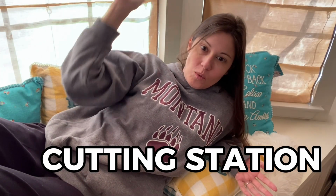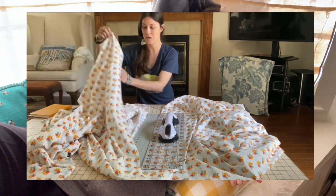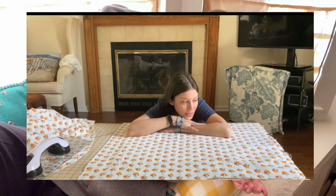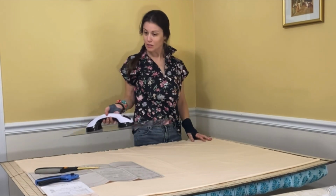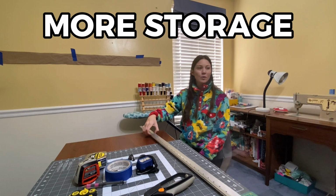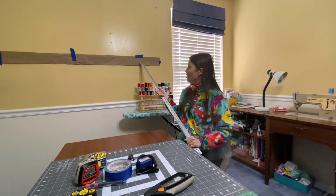My top priority was a cutting station. Trying to cut yards of fabric on a 2-foot-high coffee table was not appropriate for my chronic pain and health conditions. This was a big barrier to starting new projects, and cutting a pattern often took me multiple days. I'm going to cut for the first time at my new cutting station. Is this better than what you had before out there? So much better. Woo!